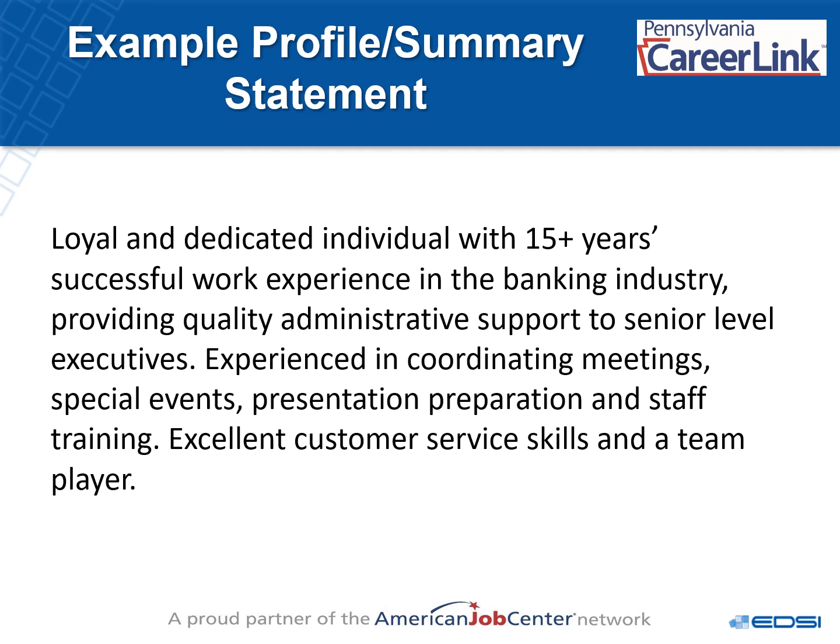Loyal and dedicated individual with 15 plus years successful work experience in the banking industry, providing quality administrative support to senior level executives, experience in coordinating meetings, special events, presentation preparation, and staff training, excellent customer service skills, and a team player. So we're looking at this type of summary here. Now we can see that they have chosen just the paragraph type format. But now let's think about what this person is looking for. What's the field that they have experience in?